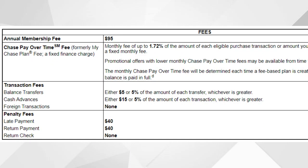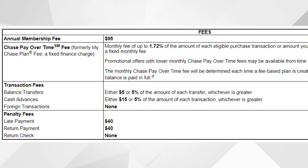So as far as the fees go, starting out with the cash advances, your fees are either going to be $15 or 5% of the amount of each cash advance, whichever happens to be greater. Then as far as balance transfers go, even though right now it wouldn't make much sense to do a balance transfer, if perhaps later down the line they do offer you a 0% promotional APR on them, it's still not going to be completely free, because you are going to have a fee on your balance transfer. That fee is either going to be $5 or 5% of the amount of each balance transfer, whichever happens to be greater. There's also a few more fees with this card you'll have to keep in mind.